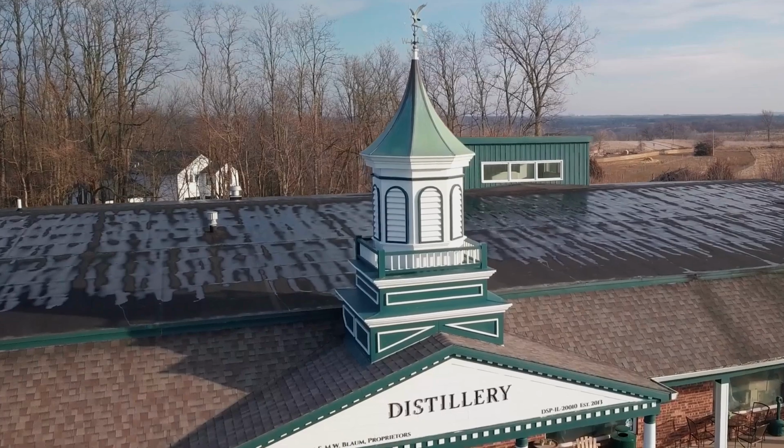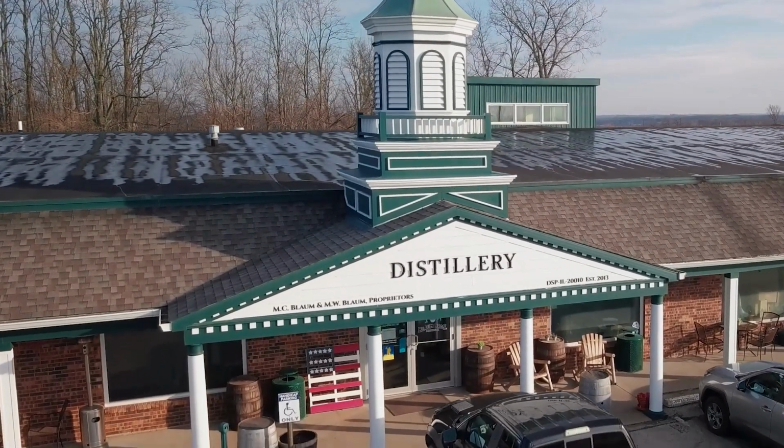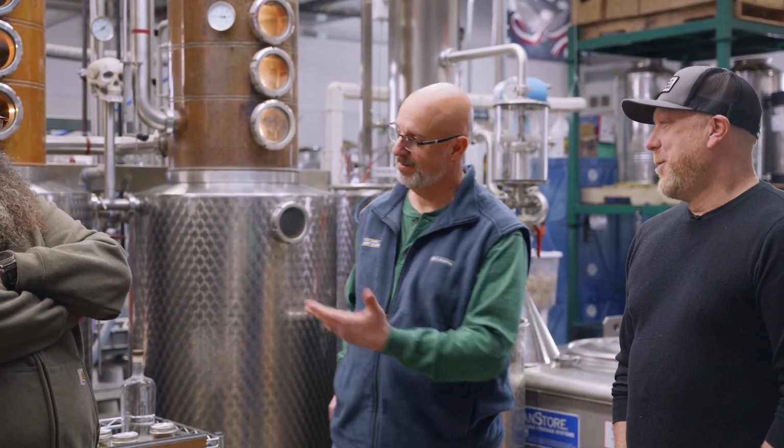So in whiskey circles, among the whiskey geeks, when you talk about Kentucky, water's a big deal. One of the things they preach all the time is their limestone water. Where do you guys get your water? Explain that a little bit.